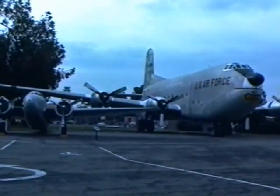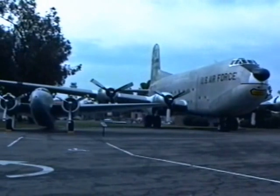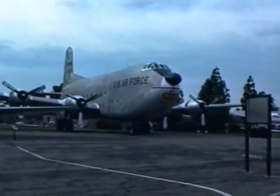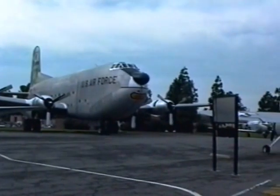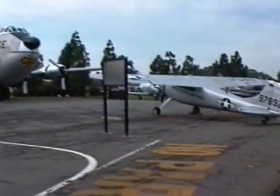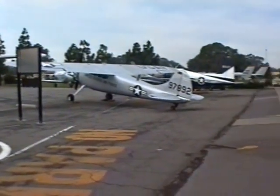We're at the Travis Air Force Base Museum. I don't know what that one is. Big one, I know. You get all kinds of them.